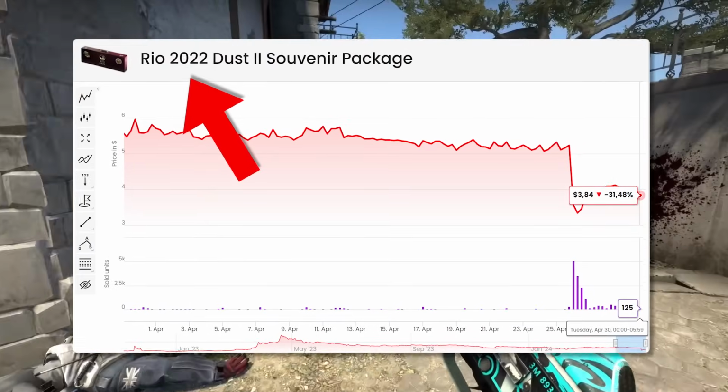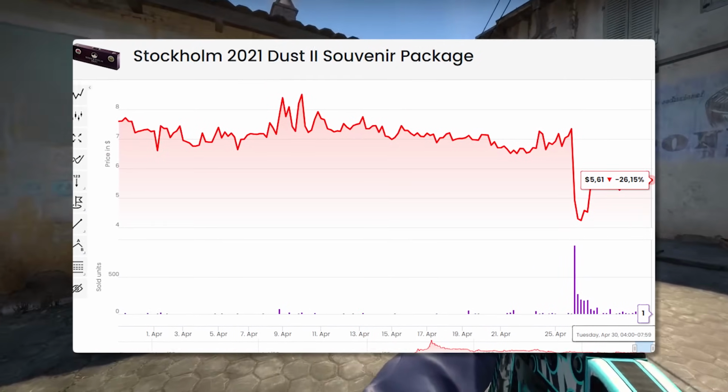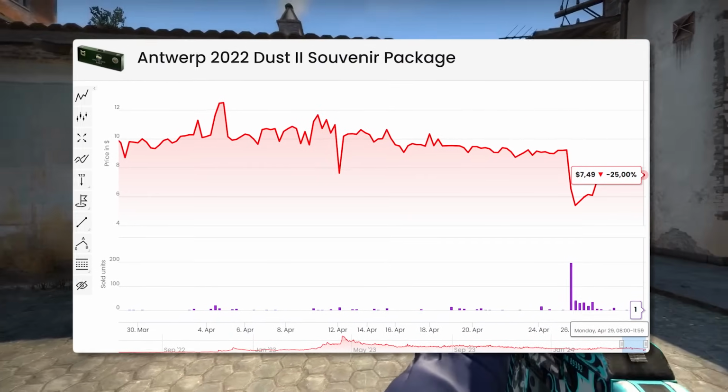As for the Dust 2 souvenir packages, this is an area I'm not even touching. I don't think it's going to be worthwhile to try and get into it. Most of them are down roughly 30% from about a month ago, and I don't think they're going to have any easy path of recovery.